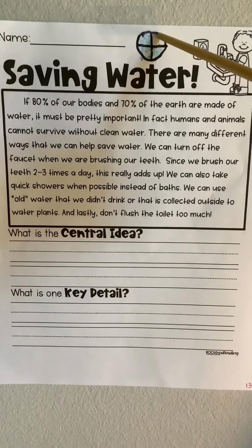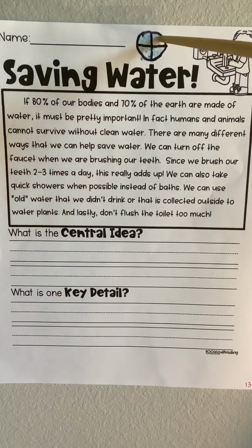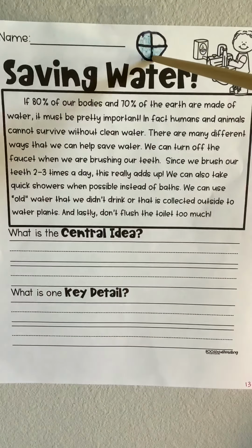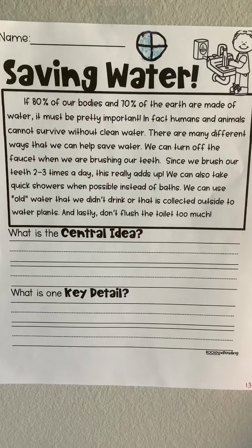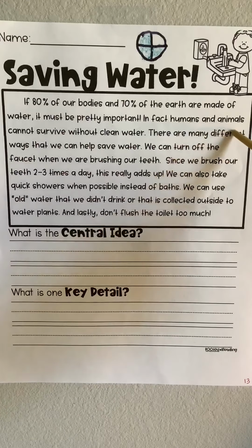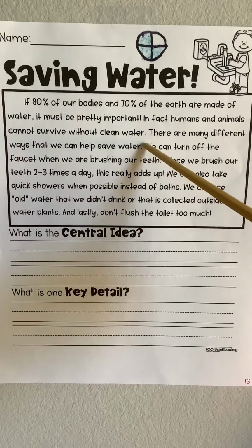This much of our body is skin and bones and blood and all of that stuff. The rest is made up of water. This much of the earth is land. The rest is water. Seems a little crazy, huh? So most of our bodies and earth are made up of water, so it must be pretty important. In fact, humans and animals cannot survive without clean water.